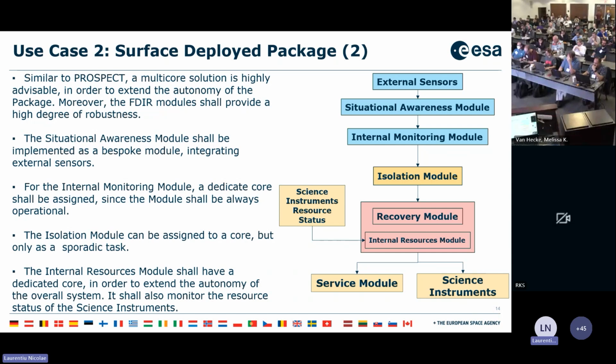And as you can see here, the situational awareness module shall be implemented as a bespoke module integrating external sensors. For the internal monitoring module, a dedicated core shall be assigned, since the module shall be always operational. The isolation module can be assigned to a core, but only as a sporadic task. And the internal resources module shall have a dedicated core in order to extend the autonomy of the overall system, and it shall also monitor the resources status of the science instruments.